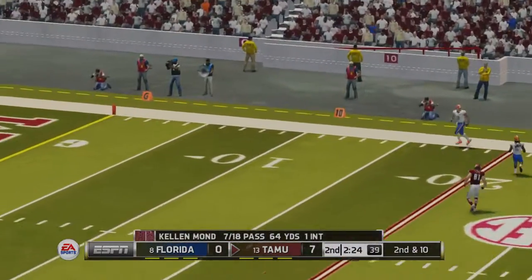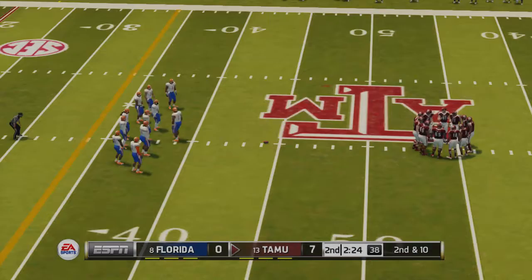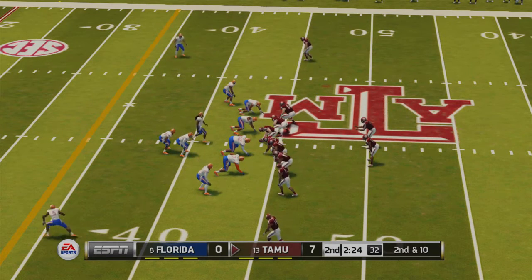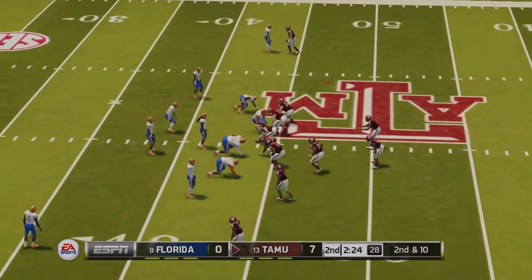And he throws it away. You know, when you feel pressure like that, the worst thing you want to do is just throw the ball into coverage. He got away with one right there. He's very fortunate. Next time, he should just throw it away out of bounds. Texas A&M is up 7.